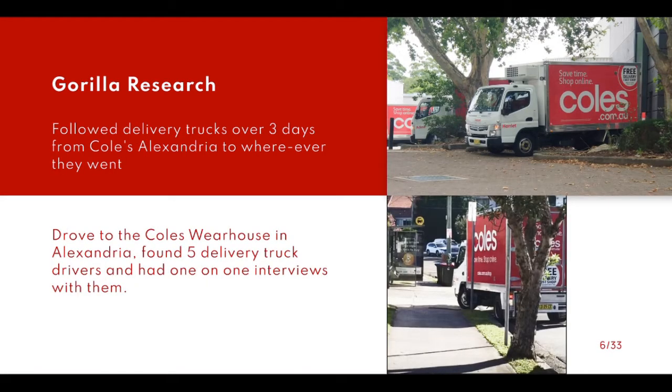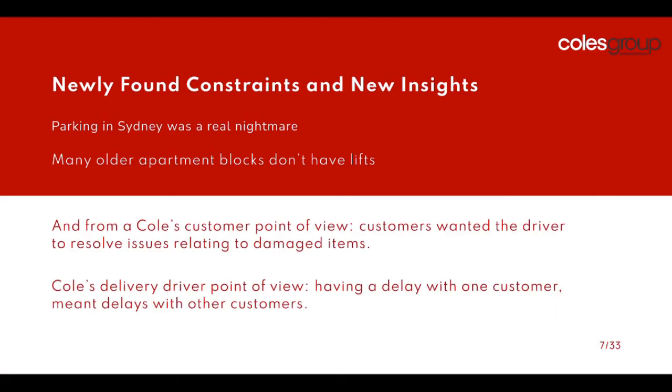I ventured out and followed delivery trucks over 3 days from Coles Alexandria to wherever they went, and also found 5 delivery truck drivers and had one-on-one interviews with them. Here, I found 2 new constraints as well as some very interesting insights that would later greatly impact the later stages of this case study.